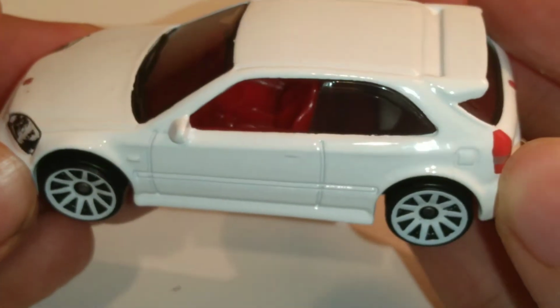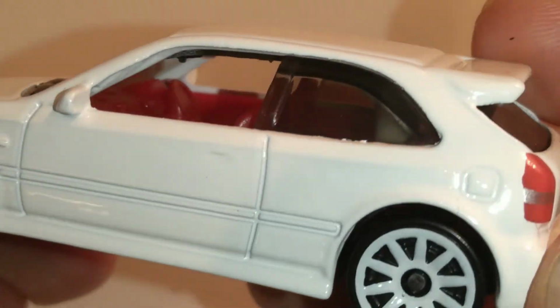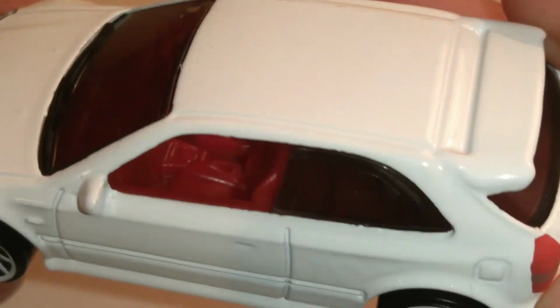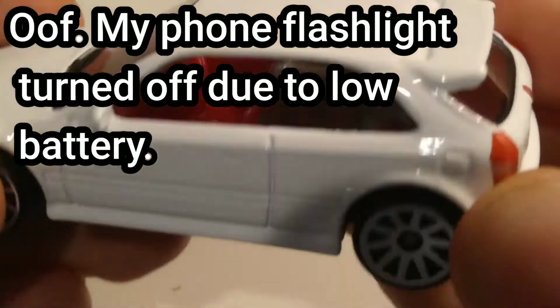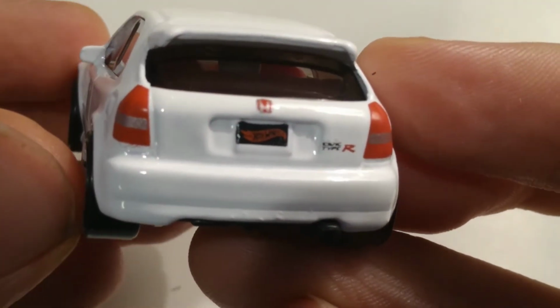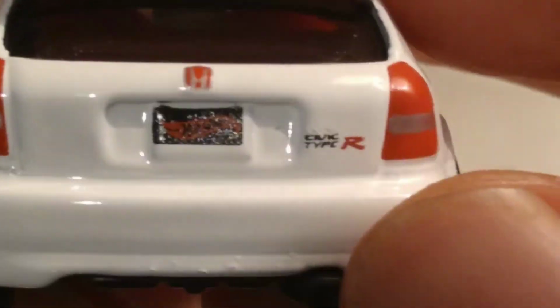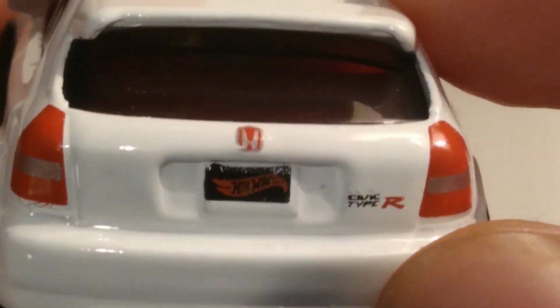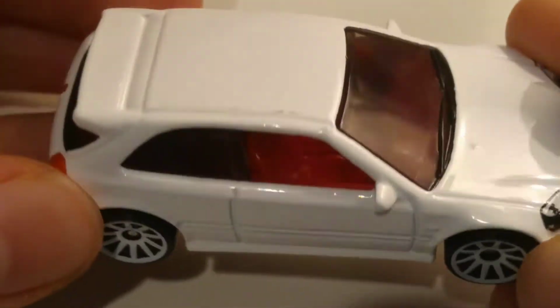White wheels and a white body. This is the Championship White color. There's the red interior with the right side steering. This is cool. Smoke tinted windows. And there's the back of it. So Civic Type R right there, and Hot Wheels license plate. This is a nice looking vehicle.